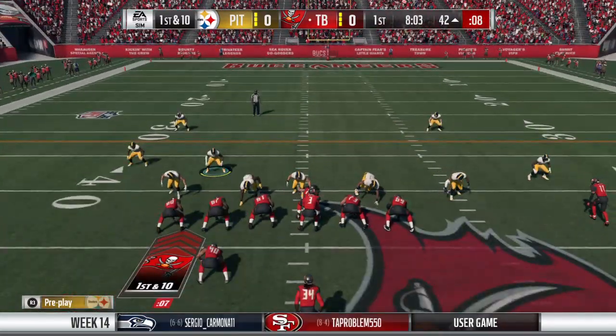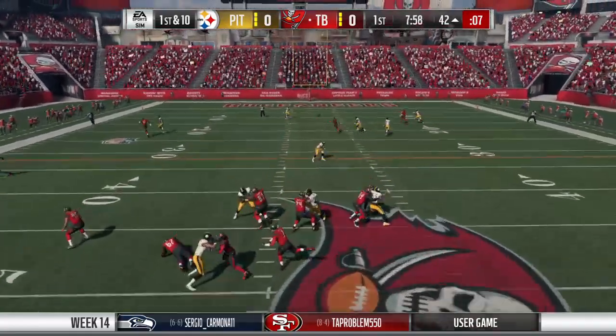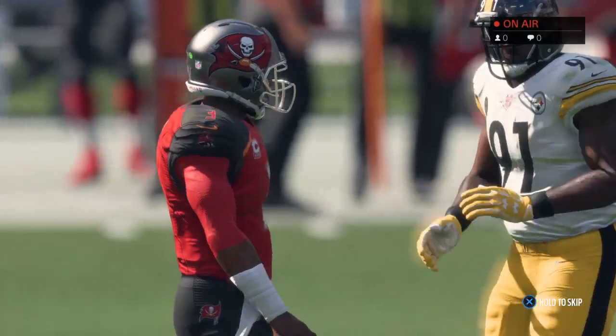This unit in the top 5 in the NFL against the pass. He's going to have to really work hard to get open. Airing this one out for Evans. So they took a shot on first down, but couldn't connect.